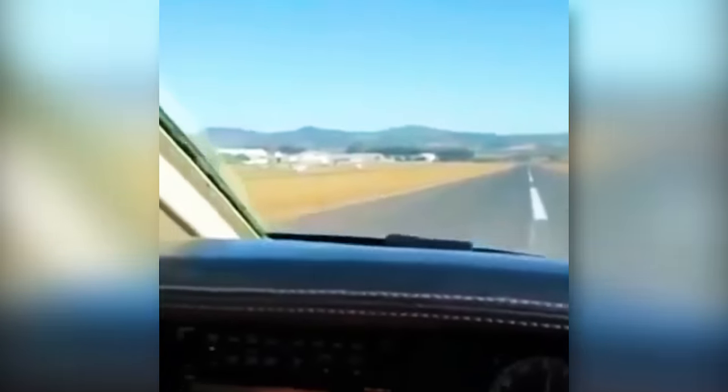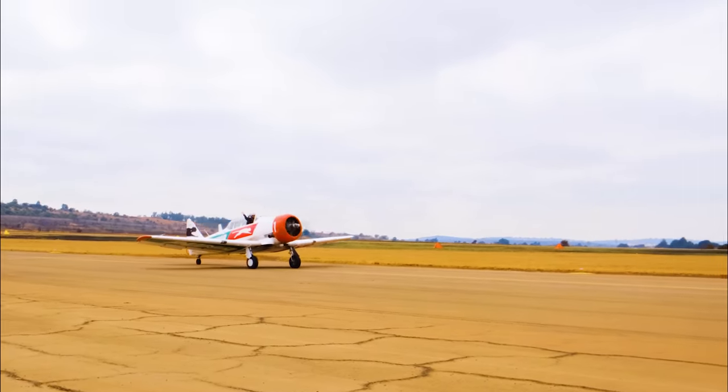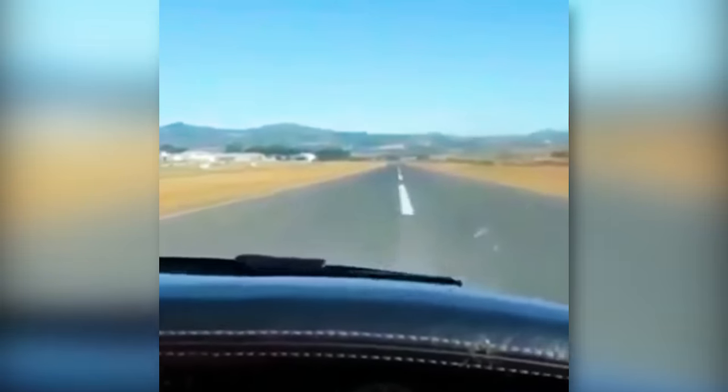When this small airplane was just about to take off from the runway, one of the panel doors suddenly popped open. Even though the pilot could have kept flying and turned around for a safe landing to fix the problem, he panicked and made the decision to hit the brakes, which resulted in the plane rolling off the runway.